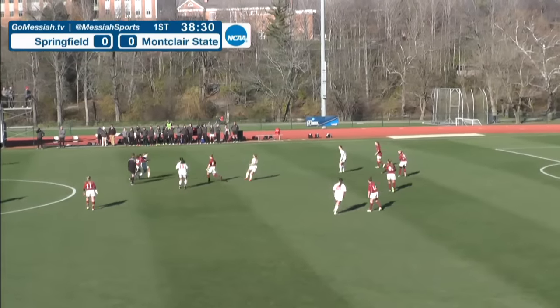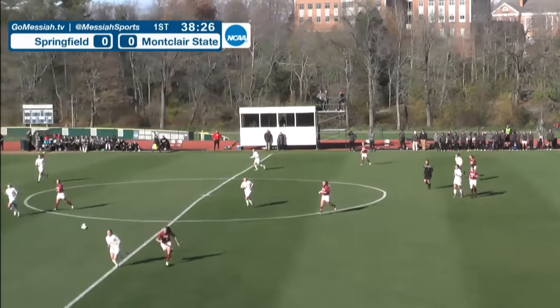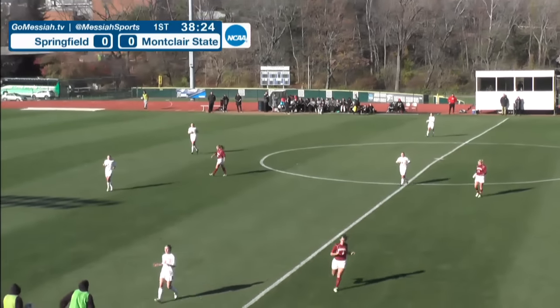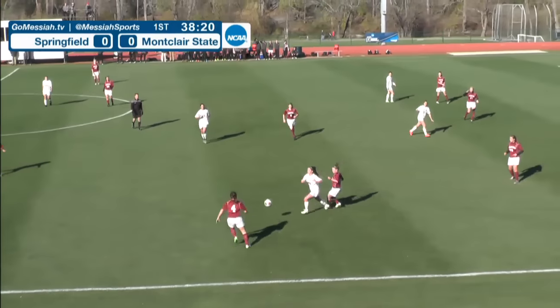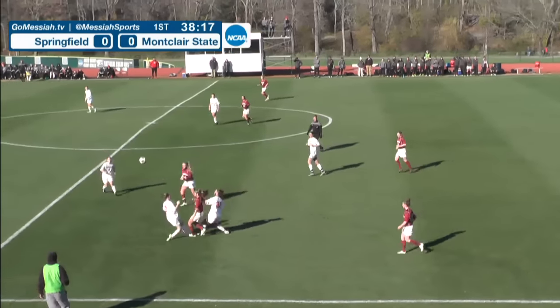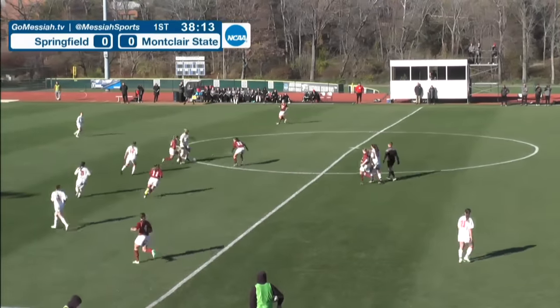Springfield with possession. And a clear up to midfield. It's Montclair pursuing, and the touch will go out on Springfield. Near sideline, Montclair with the throw-in. It's Sutkus. Throwing it up to Madison. Ball's loose at midfield, Springfield with possession.